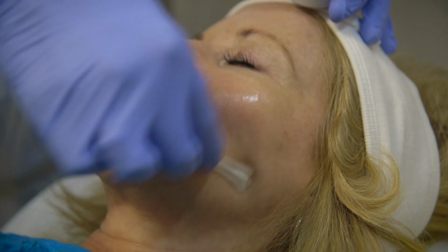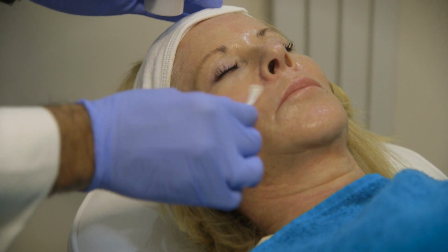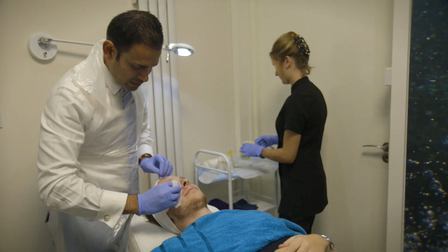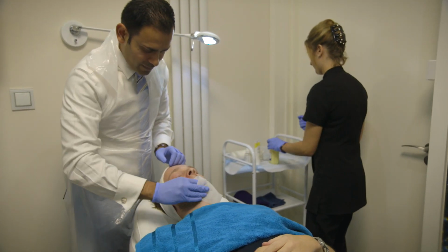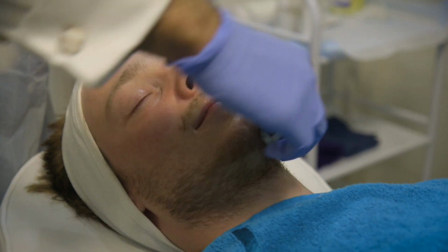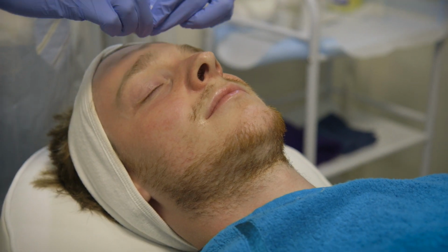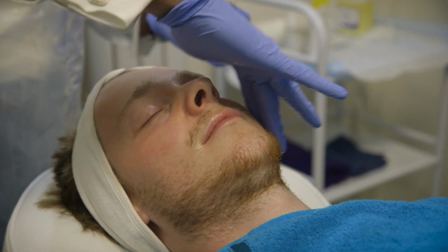Many people are understandably worried about looking very red and peeling a lot, and essentially looking like they've been badly sunburnt. And although there are peel products out there that can give this intensity of downtime, we tend to favour superficial to medium depth peels, which cause relatively little and sometimes no downtime at all. Also, peel technology has advanced considerably over the last 5 to 10 years.